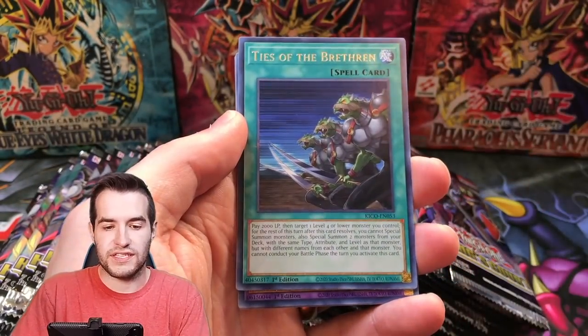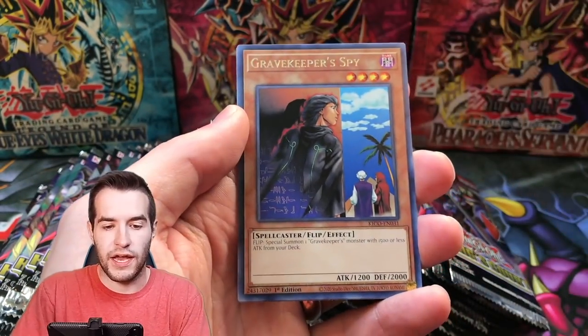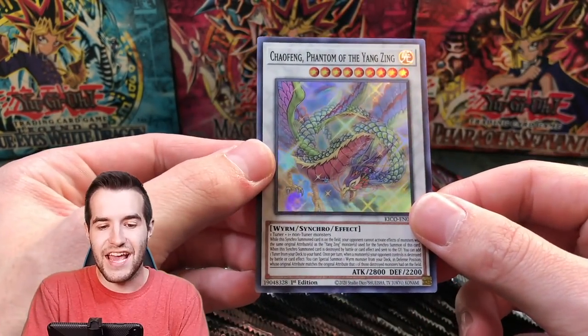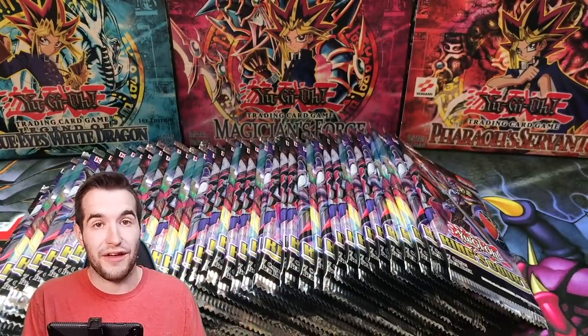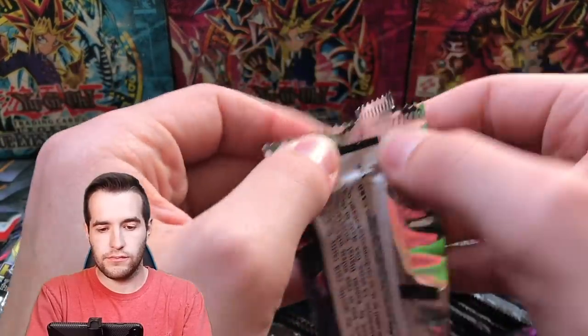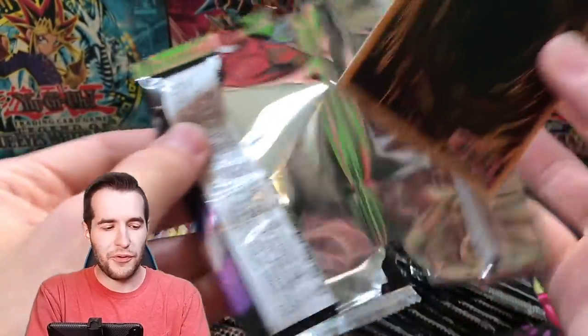Okay, Pendulum XC's, Tides of Brethren, Night Joker, Gravekeeper Spy with the Utopia Ray, and the Phantom of the Yang Zing. I don't want to try and read that first name. Next pack, here we go. Can we pull something good?